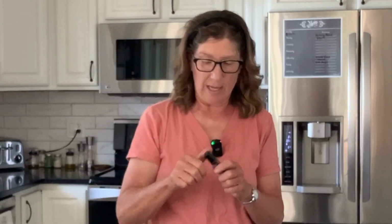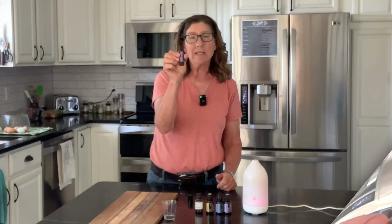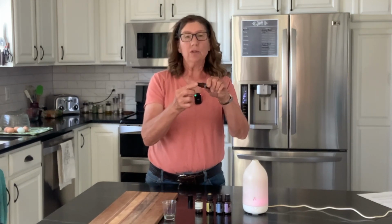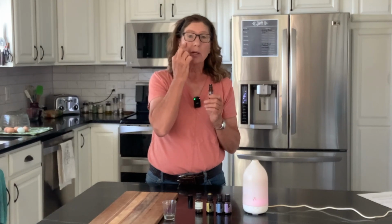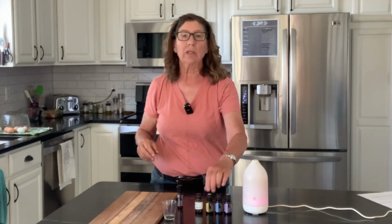Another way I love to use lavender is for itchy eyes. Now make sure you never put essential oils in your eye, in your ear, or up your nose. This lavender has already been diluted with fractionated coconut oil, so just put a little bit on your finger and dab along your cheekbone if you are really having those severe itchy eyes and that's not going away. You can also take lavender and just put it right under your tongue. Just a couple of drops right under your tongue. That works really fast and really effectively.